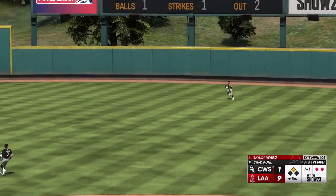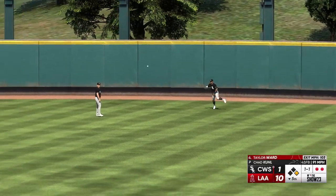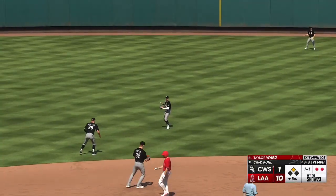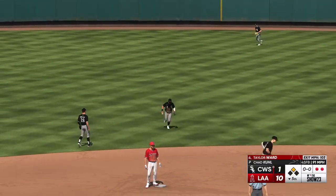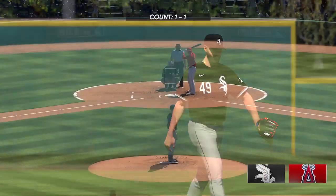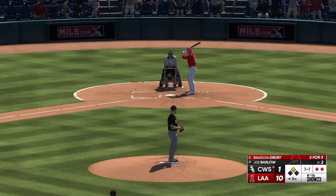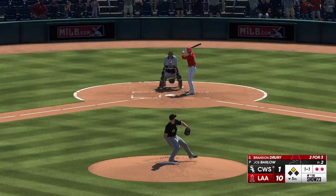Now, this ball is well hit. This one's got a chance. And off the base of the wall. The run comes in from second, and they now lead by nine. Couldn't have timed it up any better than that. Just missed out on a home run right there, but he certainly hit it hard enough. Just didn't have the right launch angle to carry it over the wall, but still an excellent swing of the bat.